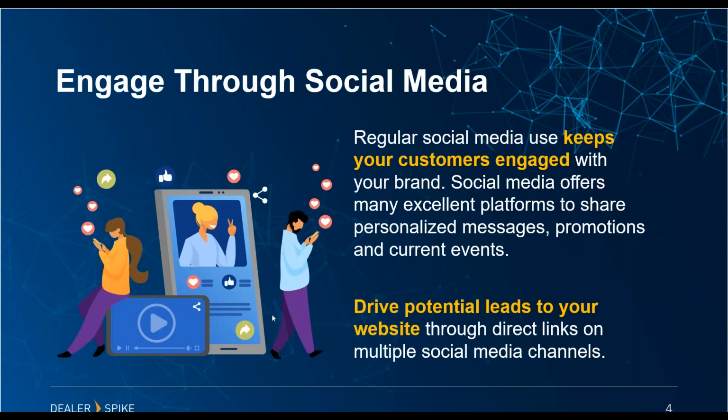So with that said, engage with your customer base through social media. Regular social media use keeps your customers engaged with your brand. Social media offers many excellent platforms to share personalized messages, promotions, and current events. Drive potential leads to your website through direct links on multiple social media channels. One example of creating a link between your website and your social media platform is to post images of your inventory on your social accounts, and then link the post back to the inventory listing. I encourage posting new content at least monthly to continue building business credibility.